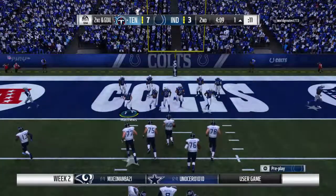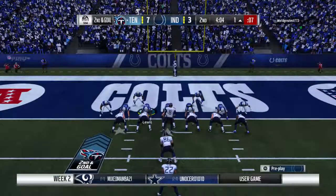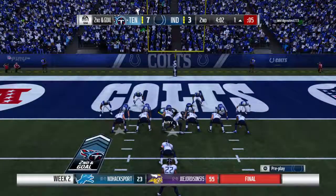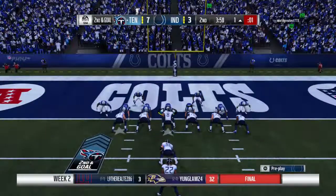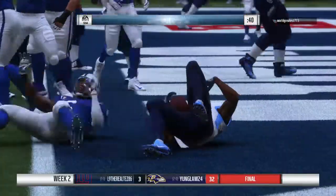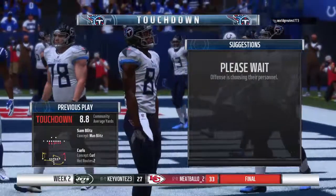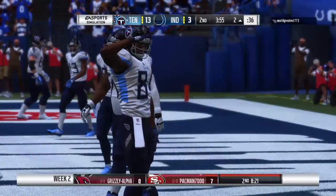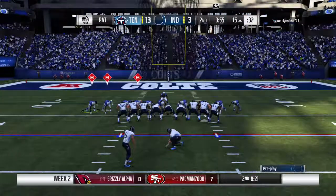Second and goal from the 1. They just get the play off. Now Mariota, and that is caught by Davis for a Tennessee touchdown. In for the score, and the Titans find a way to stretch their lead.